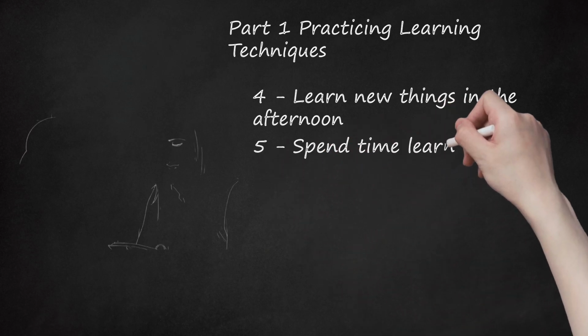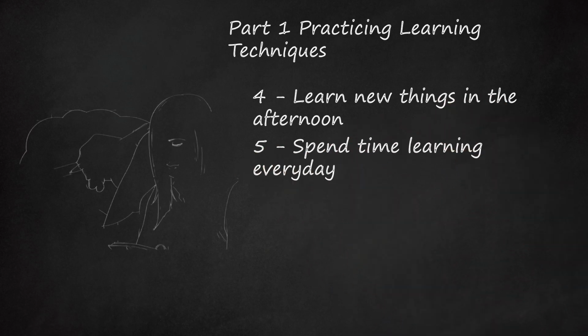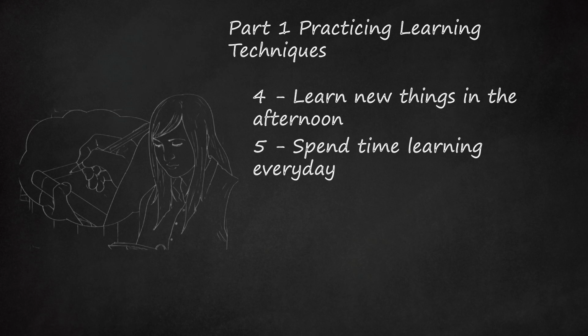5. Spend time learning every day. Any new skill, subject, or talent you want to develop is going to take time and effort. The more time you devote to learning that new subject matter, the quicker you'll learn how to become proficient in that subject. Some studies suggest that daily practice helps you retain at least 54% of the material you review, but after 2 weeks of not practicing you'll have lost more than half of the information you were previously reviewing.